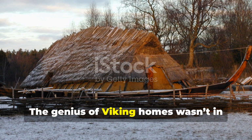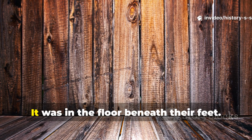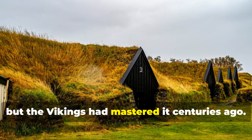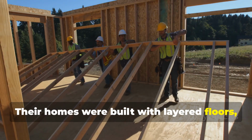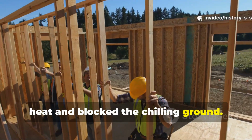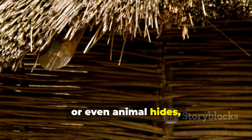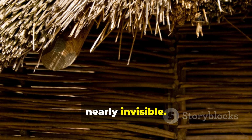The genius of Viking homes wasn't in grand fireplaces or blazing hearths. It was in the floor beneath their feet. Most people think insulation is modern, but the Vikings had mastered it centuries ago. Their homes were built with layered floors, combining natural materials that trapped heat and blocked the chilling ground. Stone and earth, when paired with straw, rushes, or even animal hides, created a buffer that made cold floors nearly invisible.